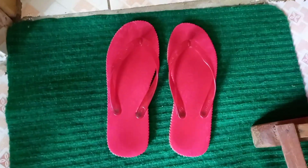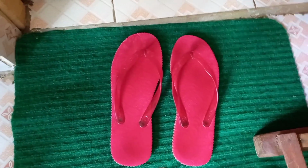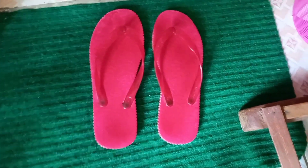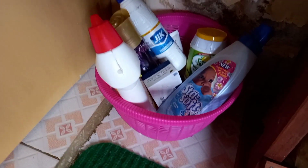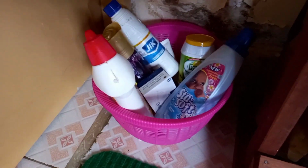At the door to my bathroom, there is this cute little mat right here, and these slippers that I use in the bathroom. And then right here, there is this small basket that has my things that I use in the bathroom, to wash my clothes or even to shower and to wash my toilet. That's the basket. So let's go to the bathroom.